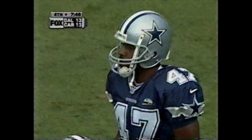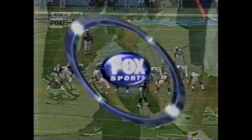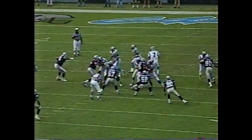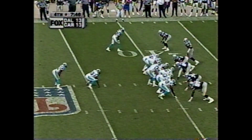Well, Steve Burline reads man-to-man coverage, and he reads it not because of what McNeil does, but because of what Sparks does. Watch the motion here, and watch Sparks. You see that? That tells Burline, hey, I've got man coverage here, and I've got man coverage here, and he wants to throw this ball to Hayes the whole time. And there's the grab right there. Just a little grab on the shirt, and it's a nice call by the officials and a nice read by Steve Burline.